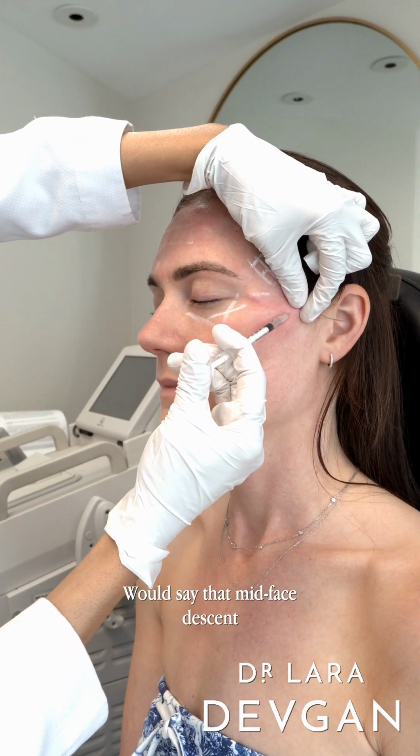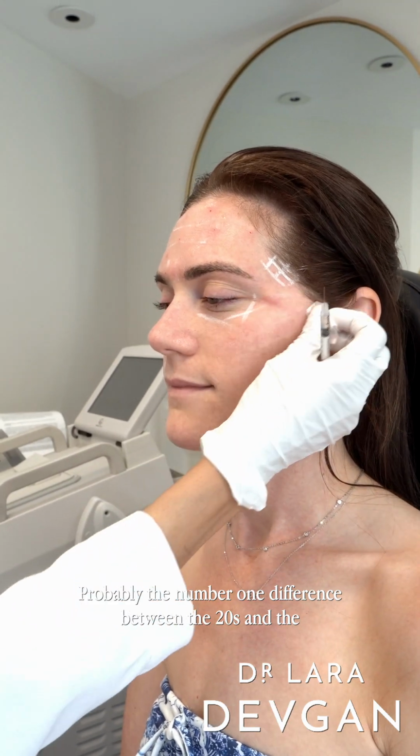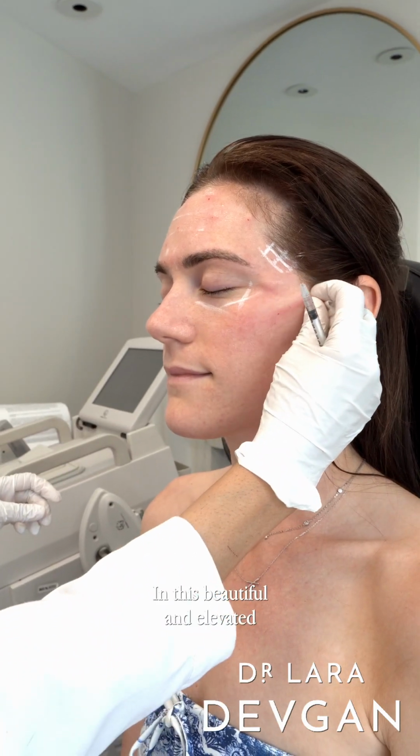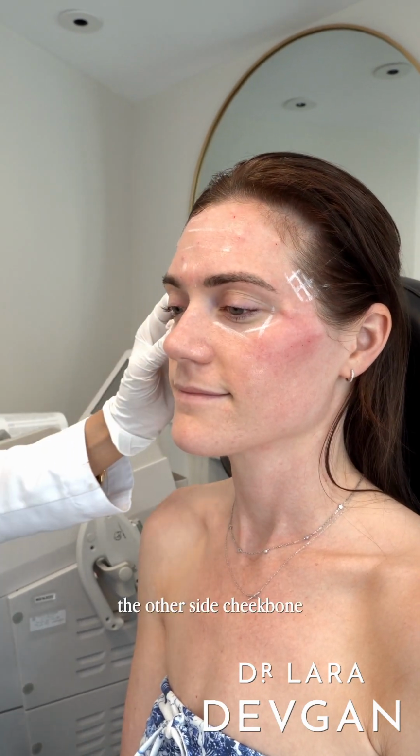I would say that mid-face descent is probably the number one difference between the 20s and the 30s, and so getting the malar fat pad in this beautiful and elevated position is extremely helpful. And here we'll address the other side.